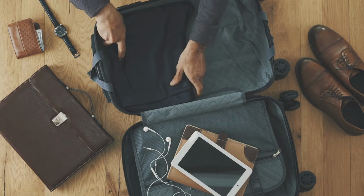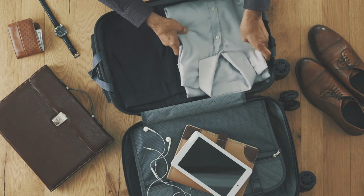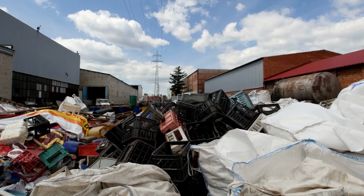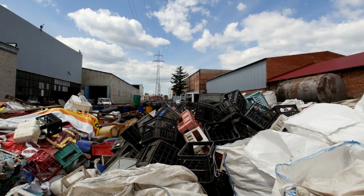By using compression bags, you'll not only save space, but you'll also feel more organized and prepared for your trip. These bags are lightweight, reusable, and work wonders for both short and long journeys.